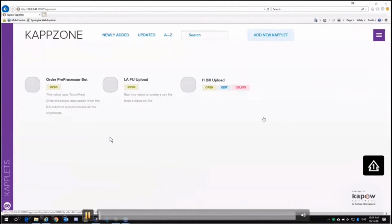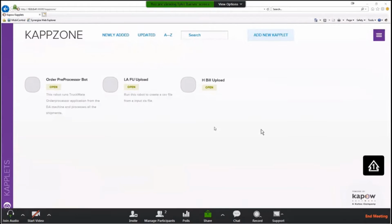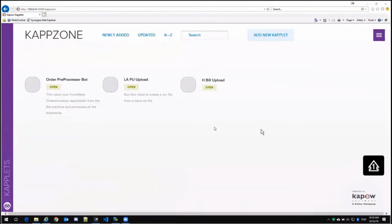This is where we can outline our different bots or different processes that we want our users to run. In our case, we have 3. We have the LAFU upload. This is for our nightly upload that comes in. The FU is our sites that we're using, site F and site U.